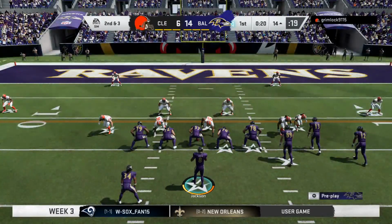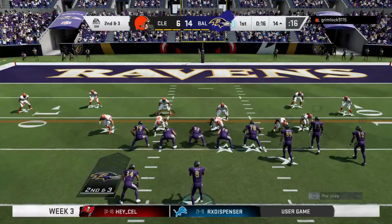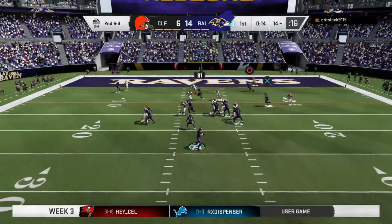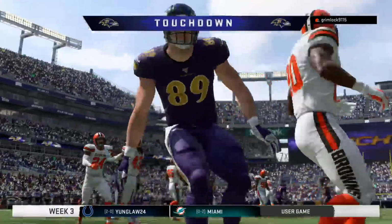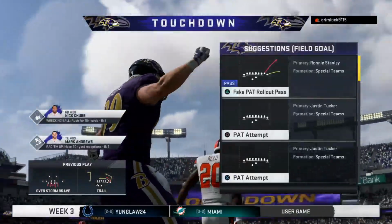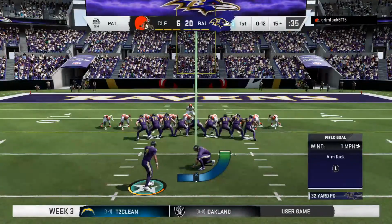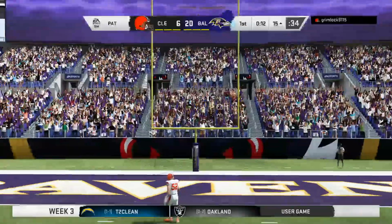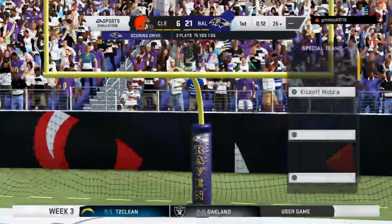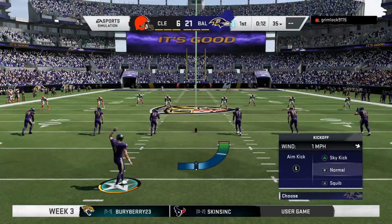So they'll come up after the gain of 7 on a 2nd and 3. Now Jackson. This is caught. And he is into the end zone for a Baltimore touchdown. Mark Andrews, his 2nd touchdown on the season as the Ravens push further out in front. Tucker with the extra point, and the lead is up to 15 now.